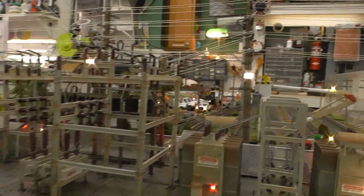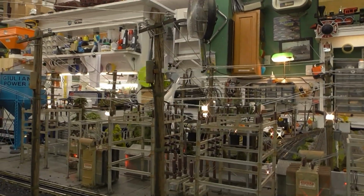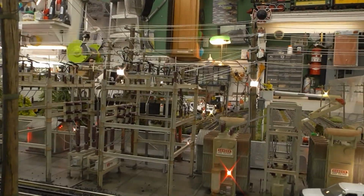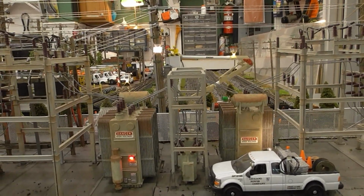That's the other way you save time too. You have to budget how you want to spend your money, so some things I splurge on. Obviously, my big splurges were the Woodland Scenics pieces and the rotary. Once you shoot your video, we'll fire up the rotary and start dumping some cars.